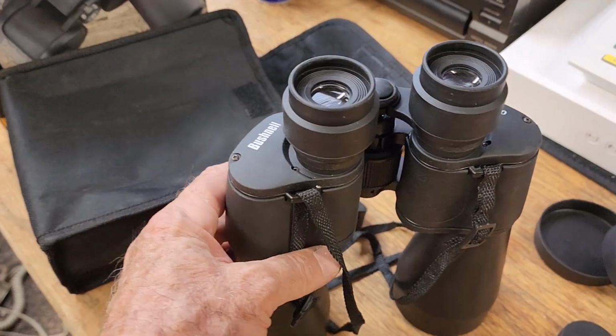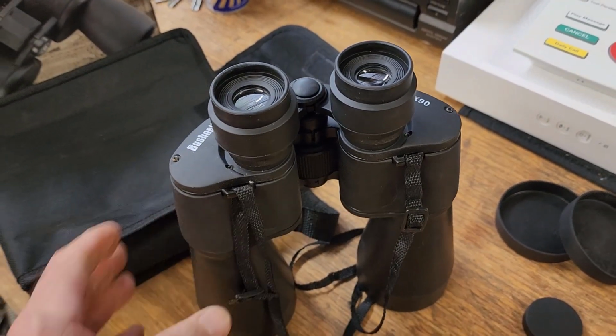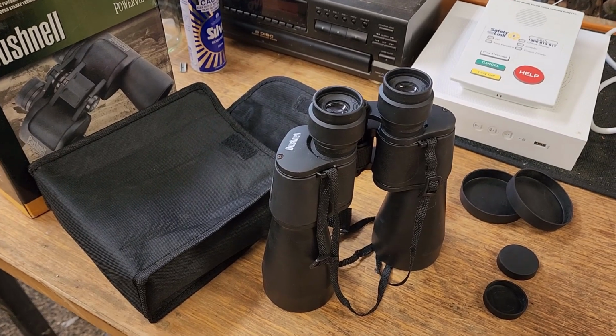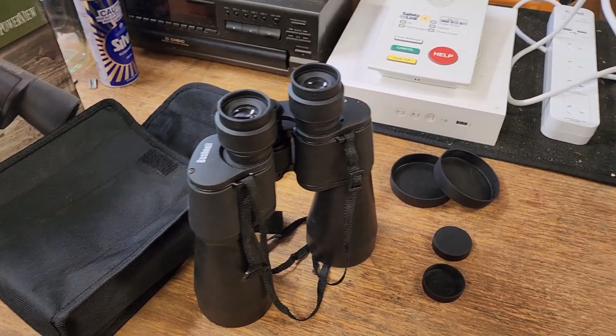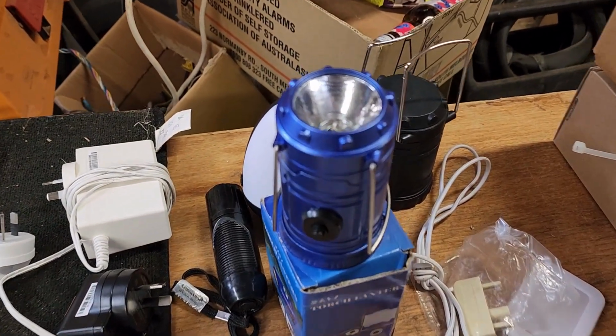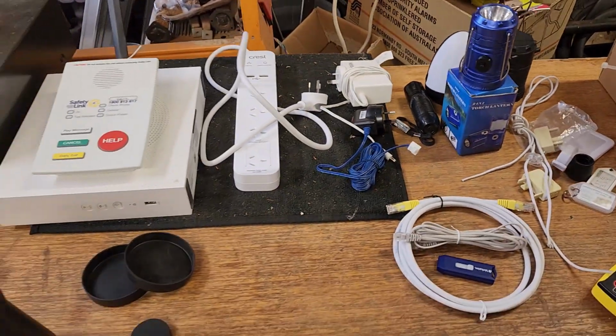Maybe they're just the budget model. But yeah, anyway, enough about that. I've fixed them. I've never serviced or repaired binoculars before, but they've come back together pretty well. I've also never replaced an LED on a little torch before either. It sticks up a little bit in there, but it works fine. So that's got those two jobs done.